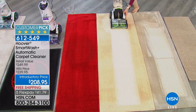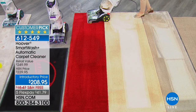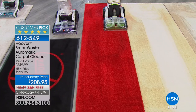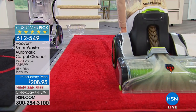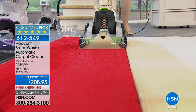And Julie, look at those double brushes. But remember, as Julie is doing this, the Hoover is doing all of the work. She doesn't have to worry about a trigger. She doesn't have to worry about, do I hit the trigger? Do I lift up on the trigger? Am I putting too much solution into my carpet?